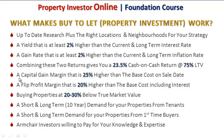You also need a capital gain margin that is 25% higher than the base cost on sale date. So when you decide to sell the property, you need to be able to see a 25% margin on the base cost. And the base cost is the cost of the property and cost of buying the property and also setting it up.